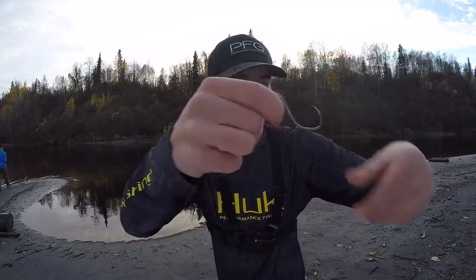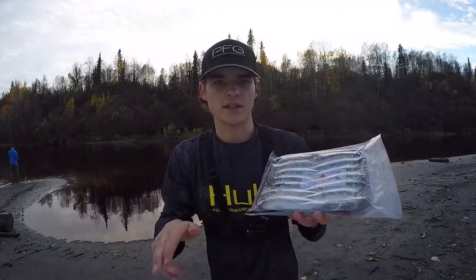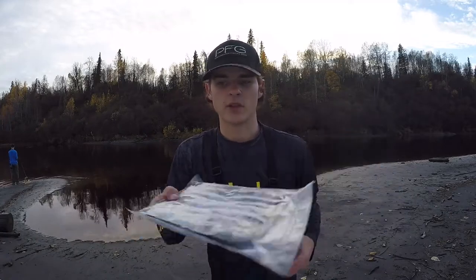So tonight we're gonna be targeting a fish called a burbot. A burbot is like a mix between a catfish and an eel. They're really cool looking fish. What we're gonna be using to target these burbot is a bait hook with a 3-ounce sliding weight with a piece of herring on there. These herring are disgusting, they smell really bad, so these burbot are gonna be loving this.